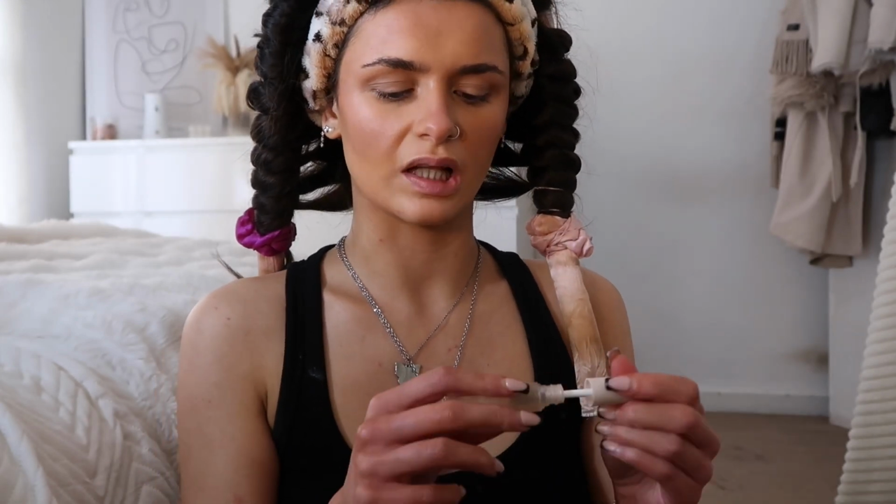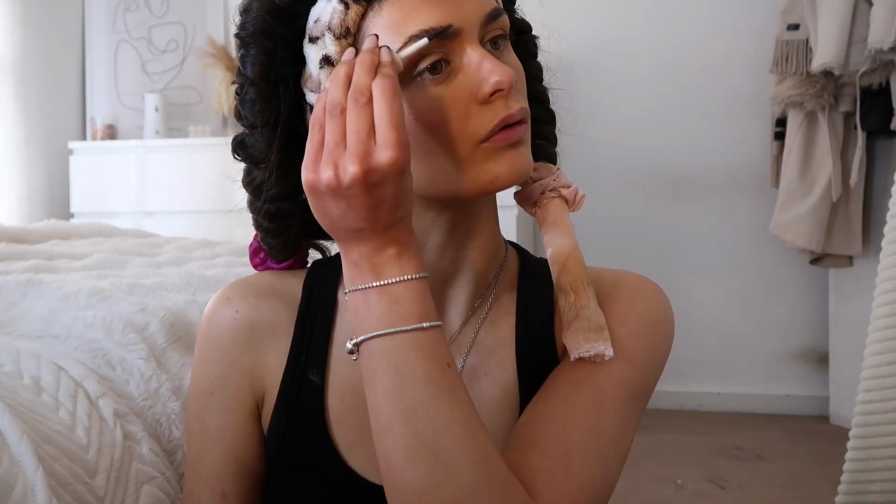An absolute slay. Let's sort these brows out because they're looking very messy. I'm just using the Sheglam Set Me Up Brow Gel. This is my favourite brow gel. This is the only brow gel I've found that keeps my brows in place all day.